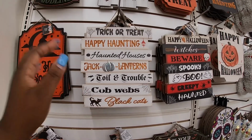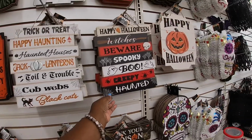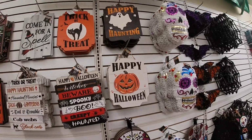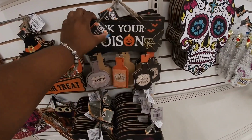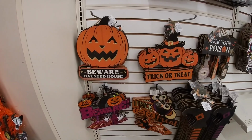Hunting houses. Jack-o'-lanterns. What does it say? Toil and trouble. Cobwebs. Black hats. Happy Halloween. Witches beware. Spooky boo. Creepy haunted. Halloween. Pick your poison. Trick or treat. Beware haunted houses.